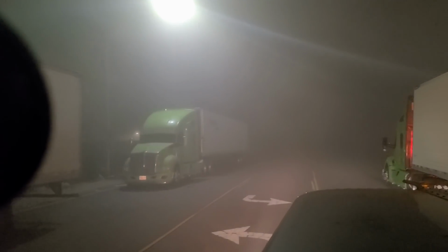fog is not that bad, but it does hinder my ability to see out of my mirrors as well as I normally would. Oh, watch out for the washing machines. Oh, nice wide area. Oh, there's a truck bed. Anybody need the bed of, looks like a Ford maybe? Oh my goodness.